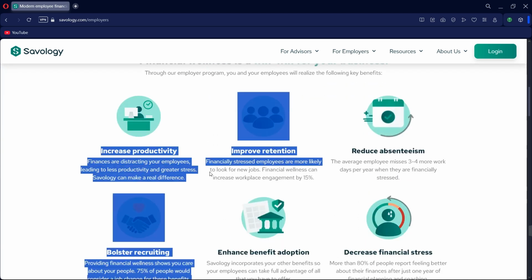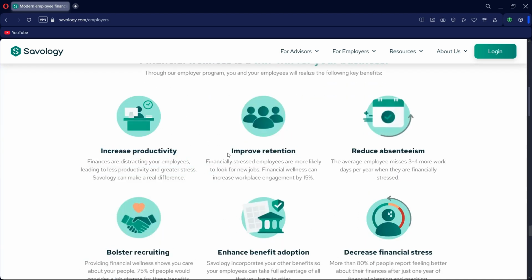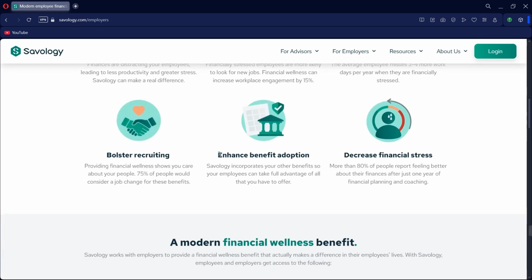strong retirement foundation. If you're looking for a no-cost, fast, and effective way to get serious about retirement and overall financial wellness, Savology is a great place to begin. It's clear, practical, and built for everyday users.